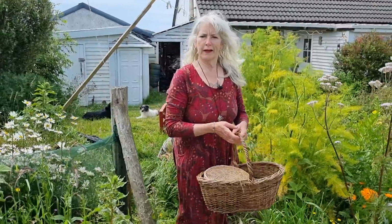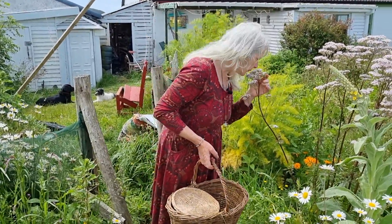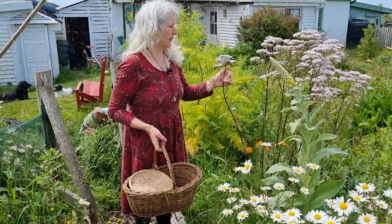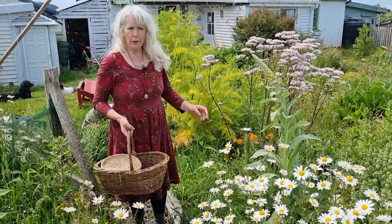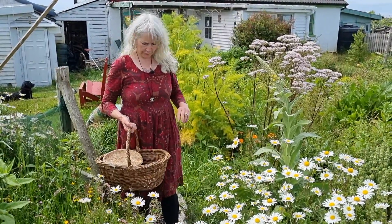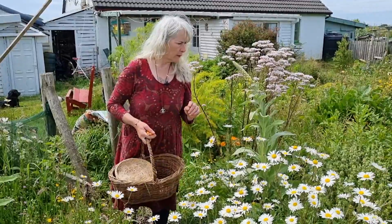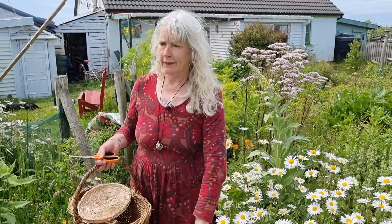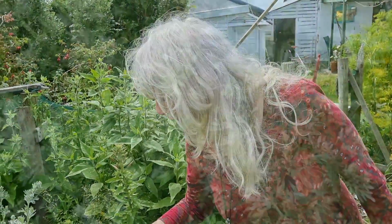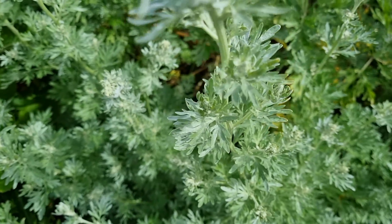Oh, look. Everything is going crazy in here. It's so beautiful to see. And I just adore the smell of valerian. I love it. So I'm in here to harvest some of the motherwort and some of the white horehound. And look at the wormwood here. It's beautiful. Parsley's gone to seed.